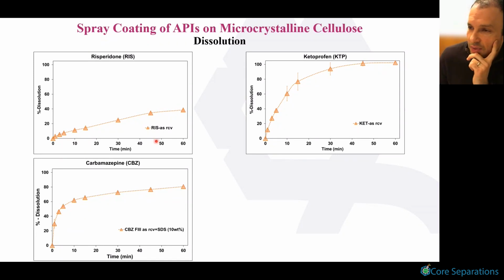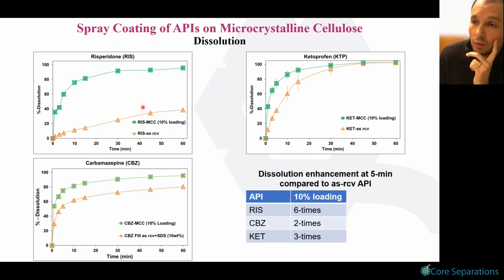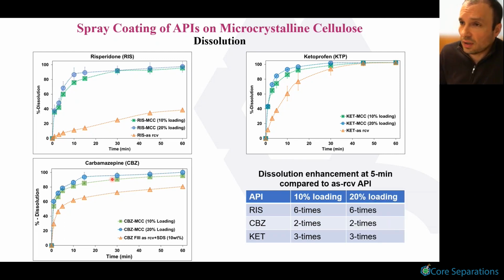But if our API is formulated with our CF nanotechnology, producing nanoparticles coated onto the MCC particles, the dissolution rate is much higher for each of those APIs. So we are looking at 10% loading of our API nanoparticles coated onto MCC particles, and then for 20% loading, also a very good dissolution rate. So our drug nanoparticles behave as nanoparticles, although they are part of a micron size formulation.